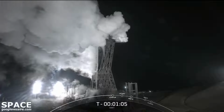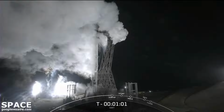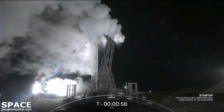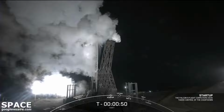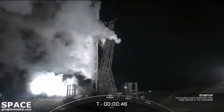To ignition of the Merlin engines at T-minus 2 seconds and liftoff at T0. Falcon 9's in startup. There's that call out. Falcon 9 computers are now running the final sequence for launch. First and second stage tanks are beginning to final pressurize for launch.